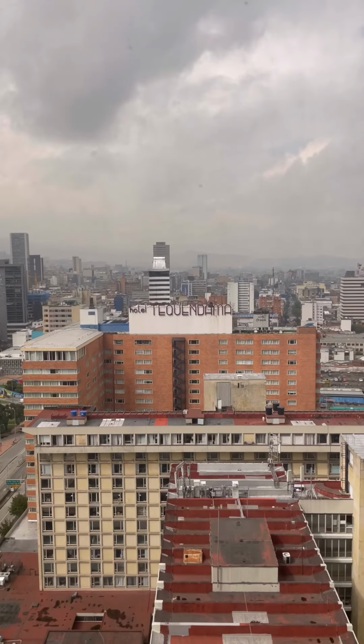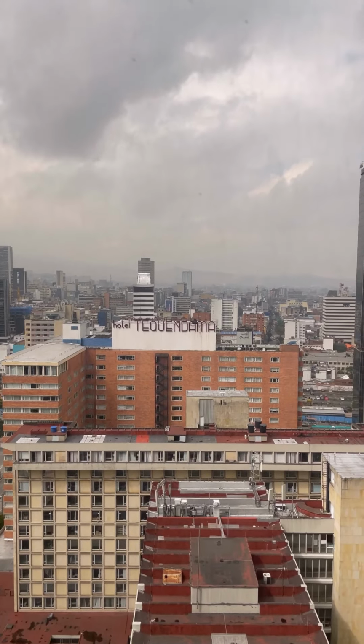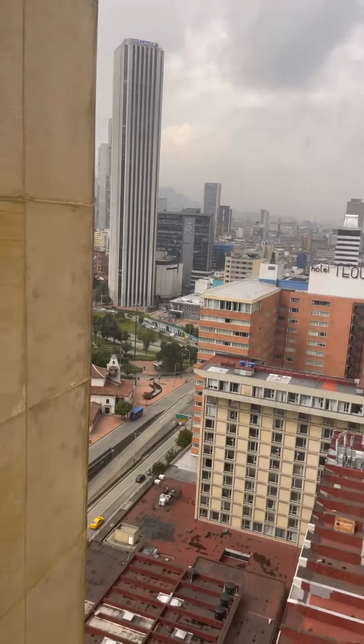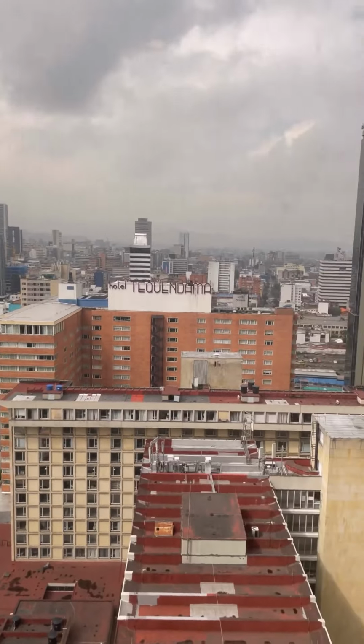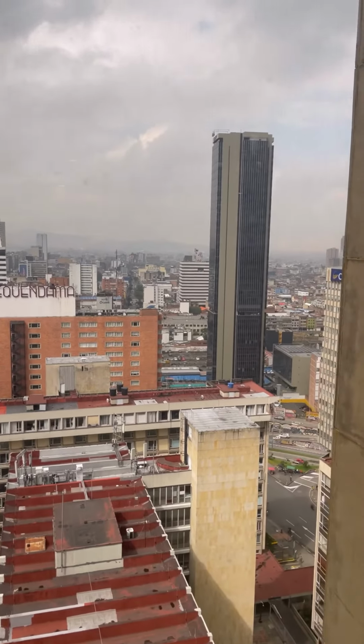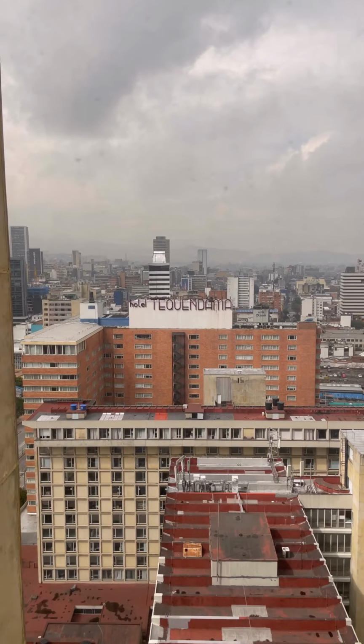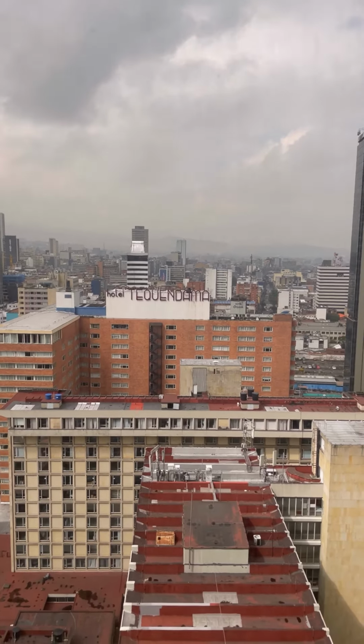The only bad thing about this place is it's hard to get a cab, so I usually walk over to the Tequendama Hotel and get a cab, because getting cabs in the street is brutal here in Bogota. And of course it's always raining, but I like Bogota.